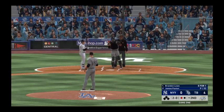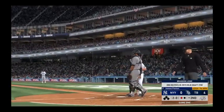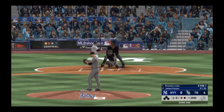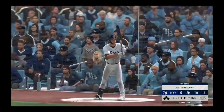And he just misses inside with the fastball there. And this is why he's struggling right here. He's not able to pound the strike zone early in the count. These guys are finding themselves in serious count leverage situations, and good hitters aren't going to miss. 3-0 now.